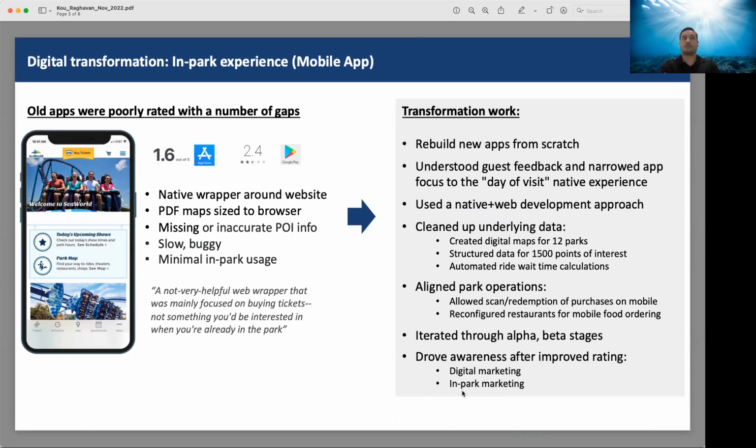So one of the things that we've done over the past year or so is we've installed cameras at the beginning of the line and at the end of the line. And we've been able to use the velocity of people going through to calculate what the throughput looks like. And we've been able to get to about an 85% accurate ride wait time calculation. So that's all the work that we did to clean up the underlying data.